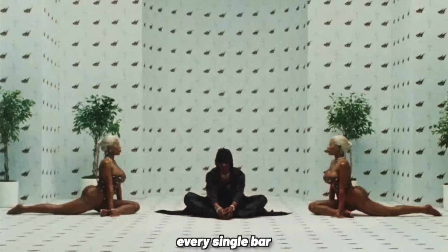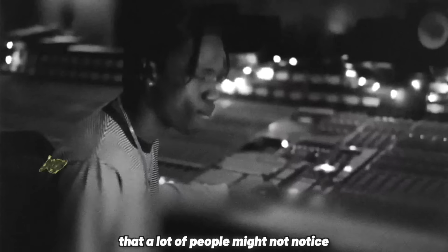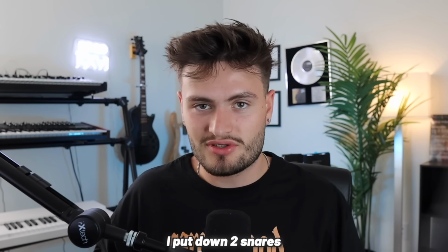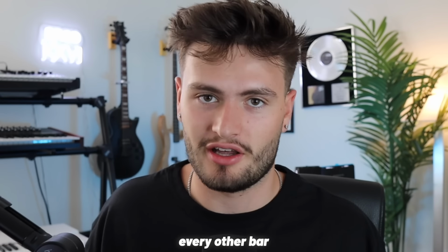Doing this makes the drums more interesting to the listener because it's not just playing the same exact sound every single bar. Travis Scott's production has a ton of tiny details that a lot of people might not notice, so don't be afraid to add some little subtle stuff like that to make your beats more interesting. Anyways, to start off our drums, I put down 2 snares, with one playing every single bar and then another one that comes in every other bar.